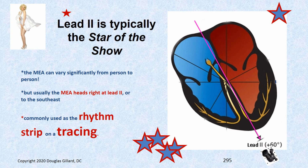Okay, there's Marilyn Monroe. I guess that's the star of the show, or back in the day she was the star of the show. Limb lead 2 is usually the star of the show. It's placed at about 60 degrees as its angle of orientation, and that is usually, in most but not all people's hearts, the interventricular septum. That's the right and left bundle branch bringing the current down the ventricles that way, and so this is a straight-on shot. And with this limb lead, this is the one they usually draw in the books, where you have the P wave, and then you have the PR segment, a Q wave, R wave, S wave, and then the T wave.